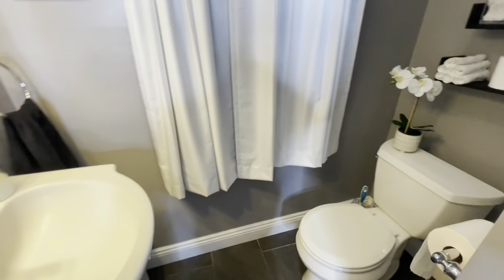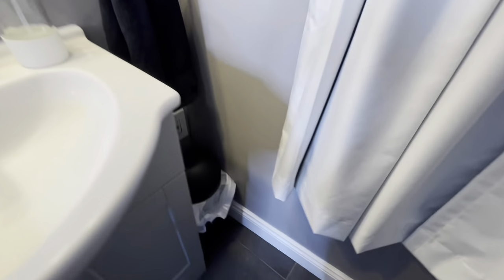Let me know down in the comments. Again, I am going to get some blinds for the space, but I think it looks very nice. And again, I love it.